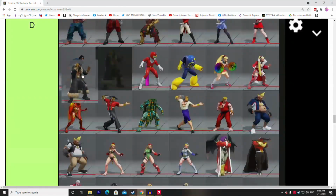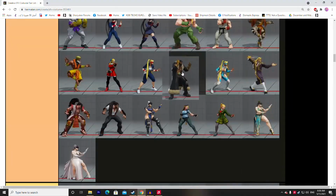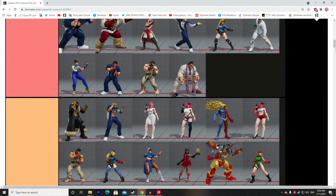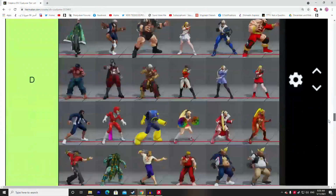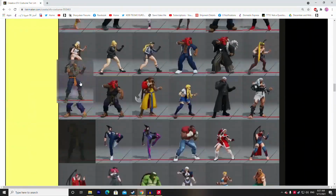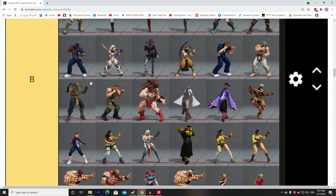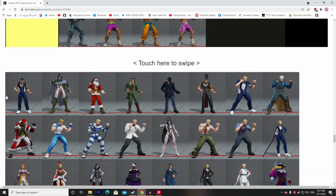And the CBT Sagat actually looks like a boss. So I do think this one is a high A tier costume. I don't think it's quite an S tier, but it is a really strong A tier costume in my opinion. And traditional Sagat, I do think he looks okay. Let's put him in B. I mean, he's average. I don't hate him, but it doesn't really stand out that much either.